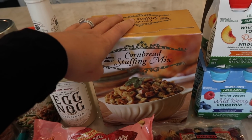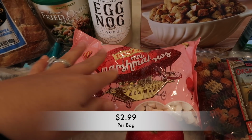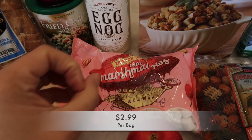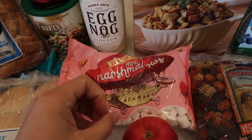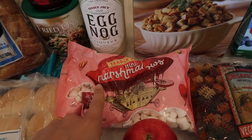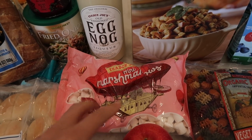I want to show you guys all the seasonal stuff, of course. And then the mini marshmallows are in. So for those of you that don't know, the large marshmallows are available during the summer for s'mores, and then the small marshmallows are available during the winter for hot cocoa and for baking and stuff.